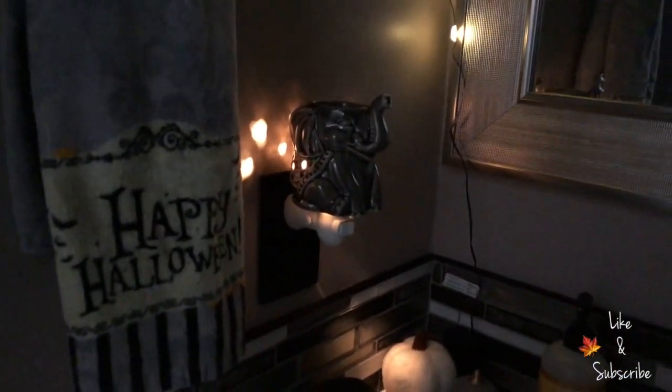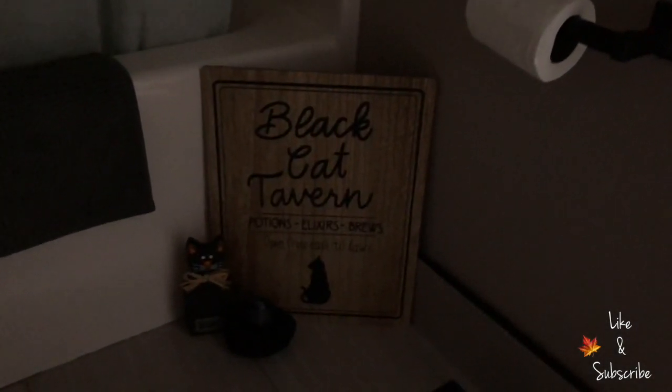I got that at Target. And then down here, I just put a couple different accessories that were white, black, and gray, just to kind of keep with the color scheme in here. And then I added a few things to the back of the toilet. And then over here, I have my little skeleton guy, a Grim Reaper. And then down here, I added this Black Cat Tavern sign that I got at Target.